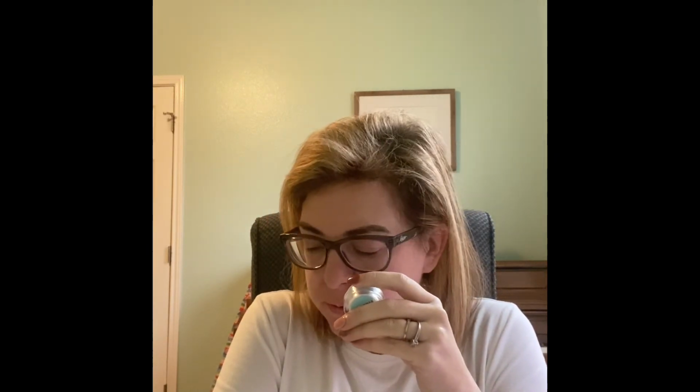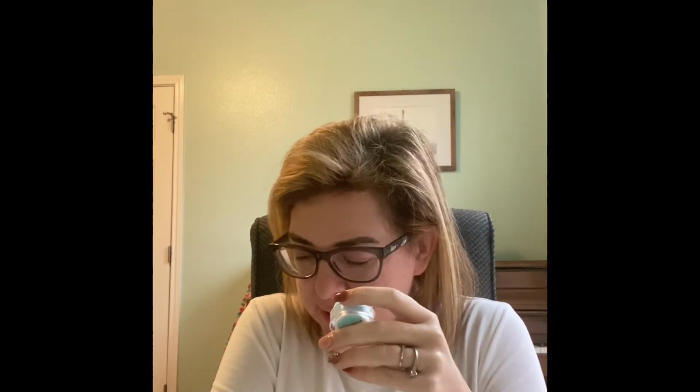And I don't really smell a wood note. It says driftwood and sandstone. I don't know that I smell that per se, but I do get a lemon. So I get more of a watery lemon smell. I would put this more leading fresh. Either way, it's a very nice smell.